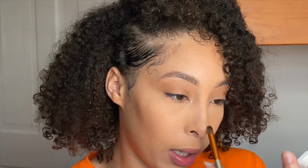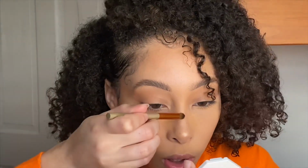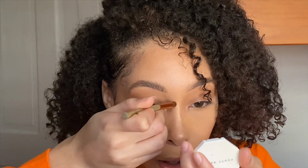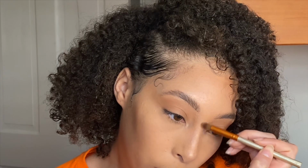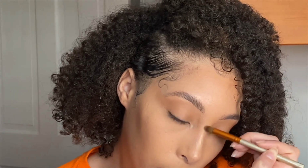I'm going to take my Fenty Beauty highlighter and just highlight my face. I'm going to start with the bridge of my nose. And you want to keep the highlight under control on your nose. And highlight in between where you contoured, just because you want to keep that snatch effect. If you just throw highlighter all on your nose, it's going to completely destroy the contour that you just spent so hard working on.